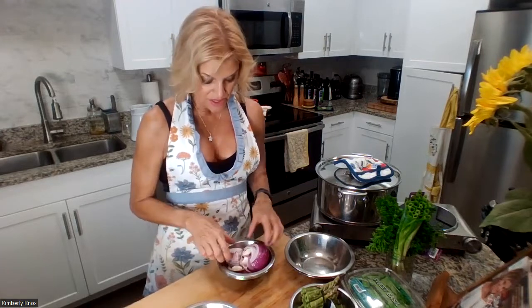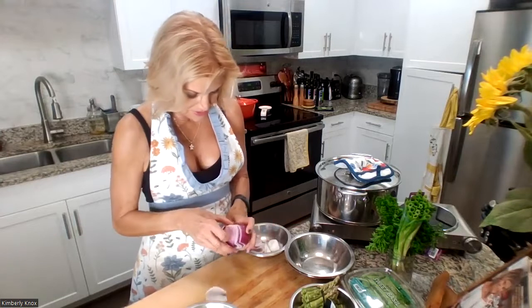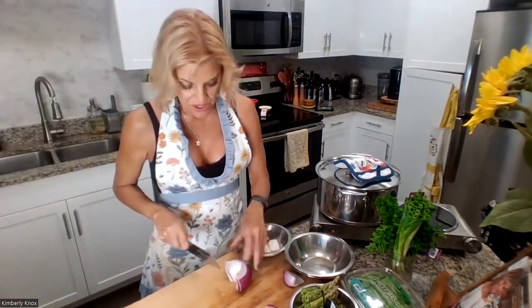I love red onion for the antioxidant purposes, so I prefer to eat it raw. As you see, I'll put it into the vegan chickpea tuna, into salads. Love it. In a salad, the way that I love it is, I just like very thin slices.